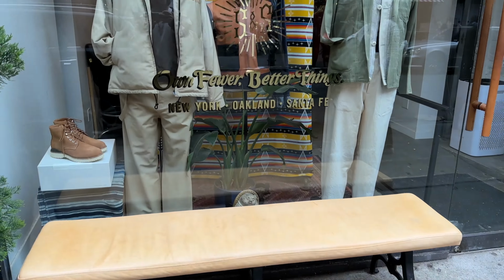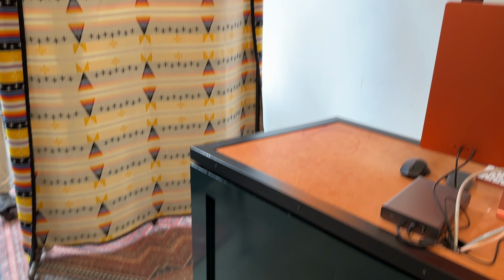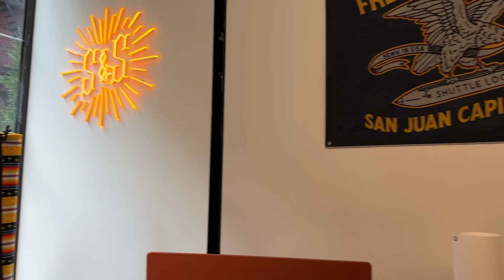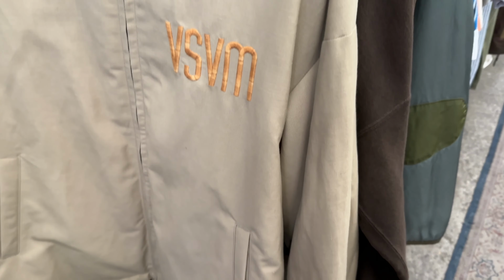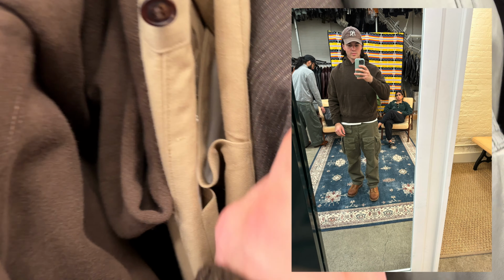Over on Mulberry, I checked out Standard & Strange, who has a giant selection of the Real McCoy's, as well as some Visvim. They're the only stockist in Manhattan with Visvim in store, so I got to try on the new mud dye hoodie from Spring Summer 23, as well as peep some of the other pieces.